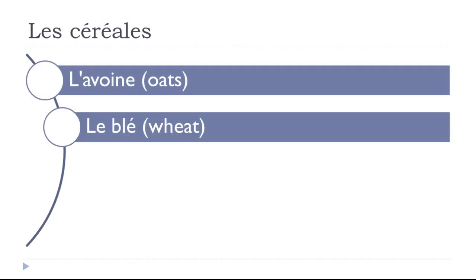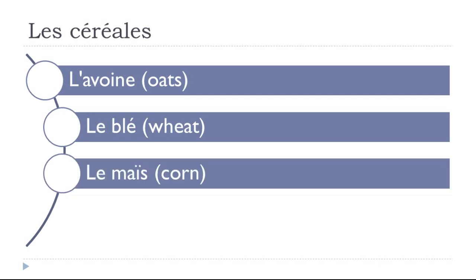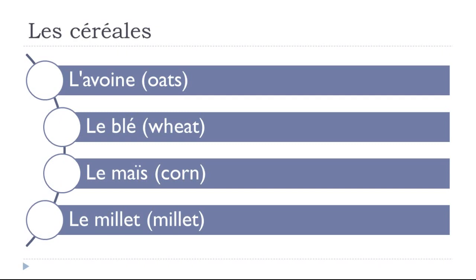L'avoine. Le blé. Le maïs. Le millet. So let's repeat them. L'avoine. Remember, don't insist on the final E.